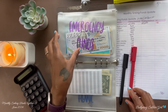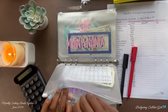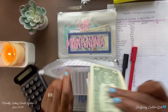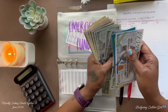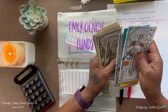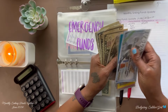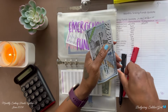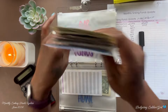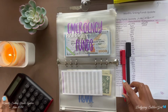Next is our emergency funds. The ending balance was $9,610. And now it is $9,974, and that is a $364 gain.